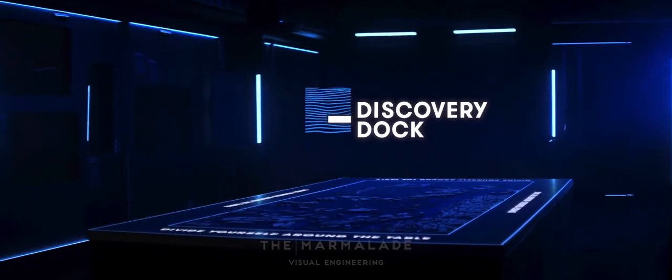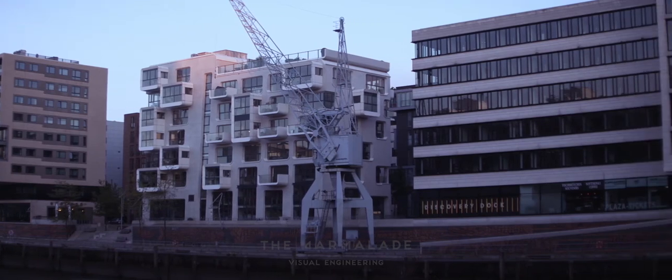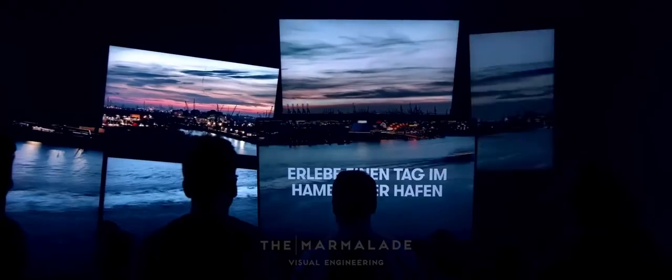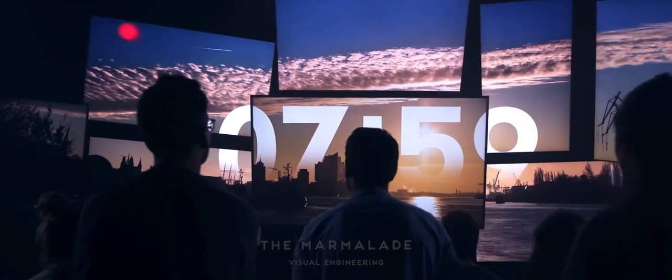Welcome to Discovery Dock, a permanent exhibition that uses innovative technologies to take you on a journey to those areas of the port you wouldn't normally have access to. One that we developed from the initial concept to the final space and experience. As soon as you enter, you're teased into this unseen world. An audiovisual installation introduces the revealing perspectives to come.